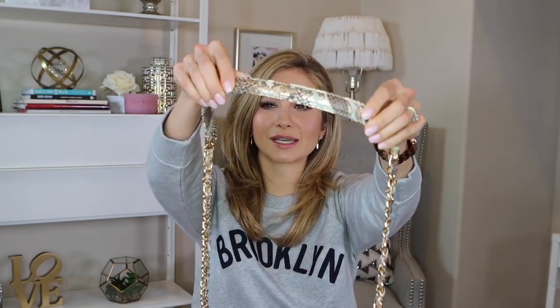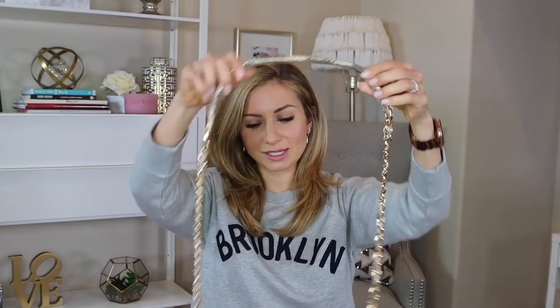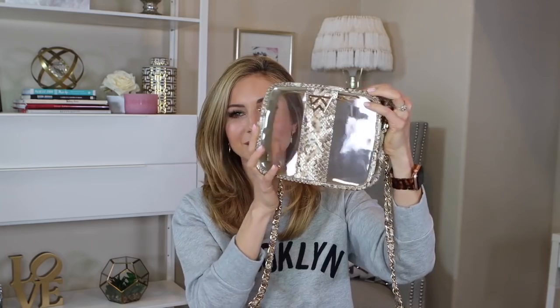It's got this kind of metallic gold bronzy snake skin print. It is just so, so cute. And she does have these little pouches that you can buy that coordinate with the bag, that you can put your feminine products in or anything that you just don't want to be seen through the clear bag. She sells them, but I just think it's so cute. It's the perfect little size and I love how it's got some style to it.